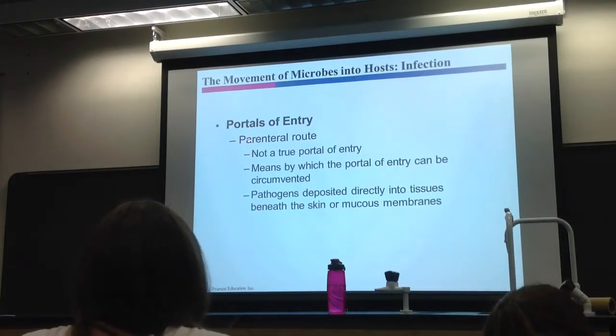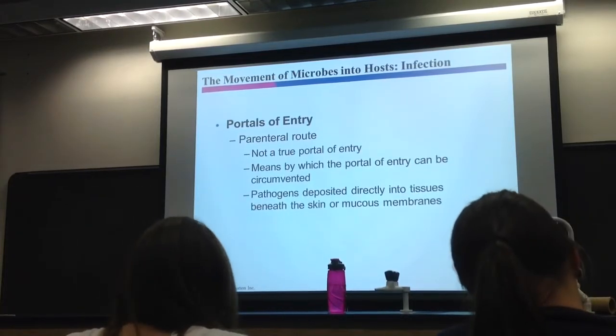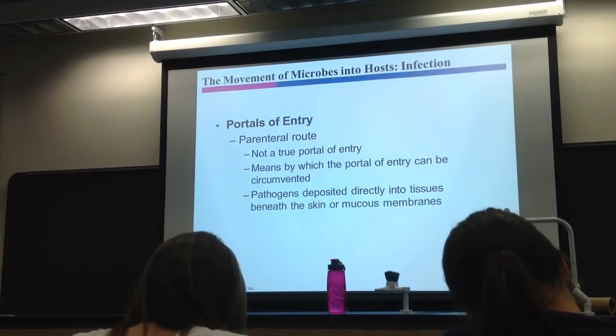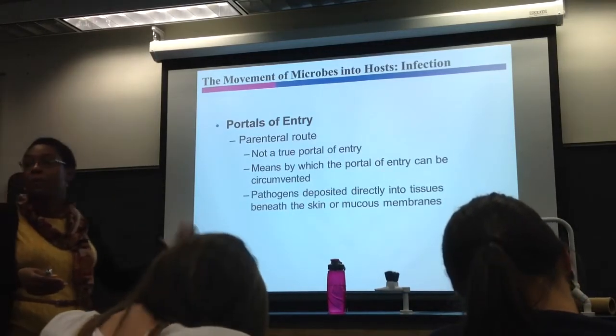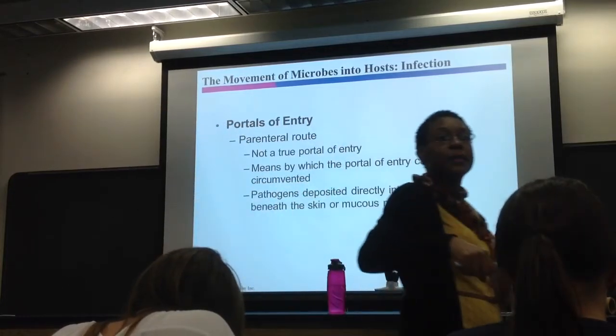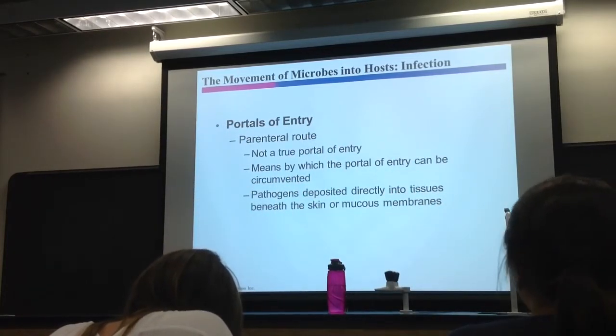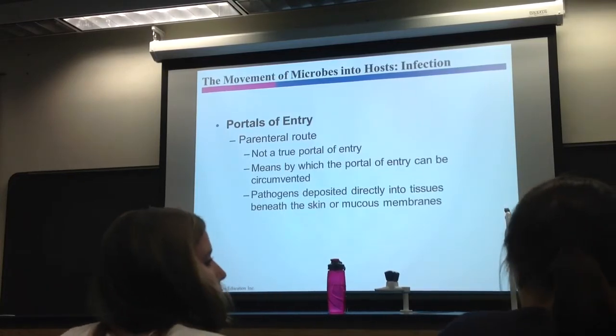Okay, this parenteral route basically means you are bypassing the skin. In other words, the skin is usually intact. But this word means you're bypassing the skin. In other words, let's say you got some vaccine, and usually when you get a shot, they normally sanitize or clean your skin before they put the needle through.